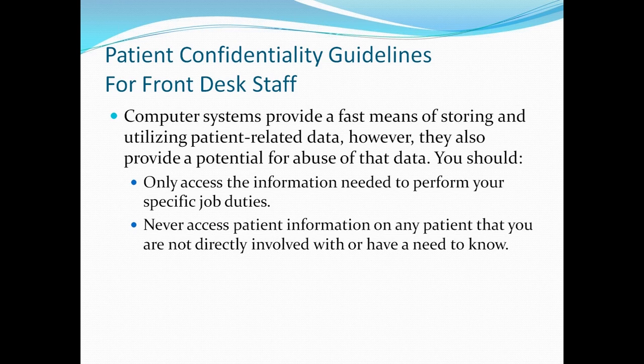If a coworker is asking you for information, you certainly have the right to ask them, what do you intend on doing with this information? Why do you need it? What are you going to do with it? Is it going to be relevant to your job? You can certainly ask. That's okay.